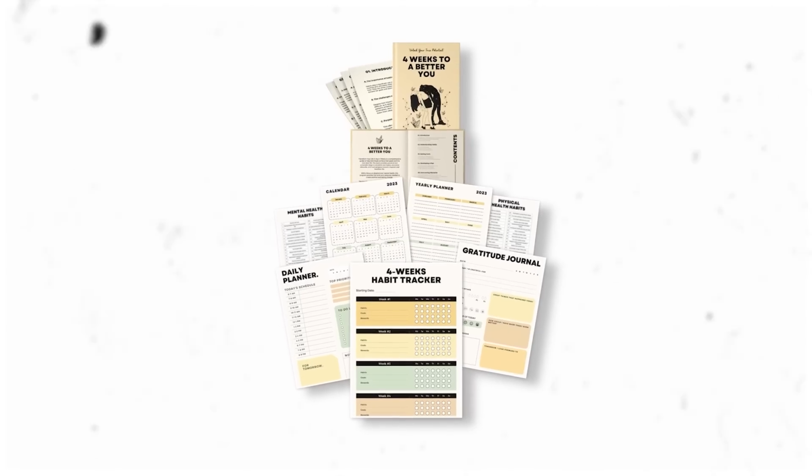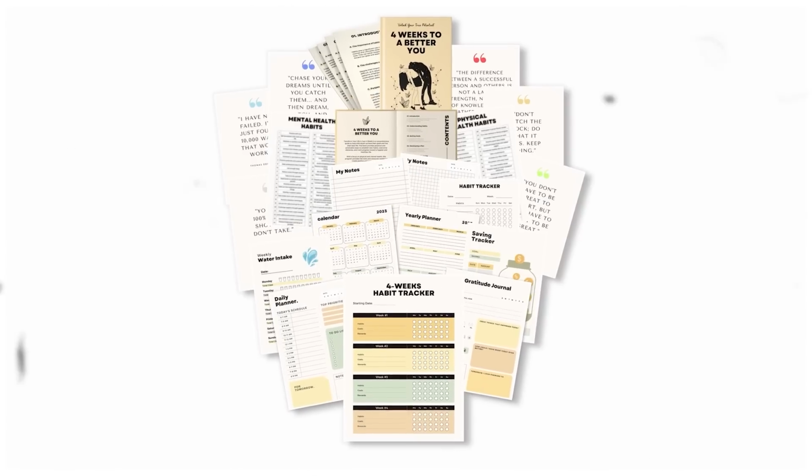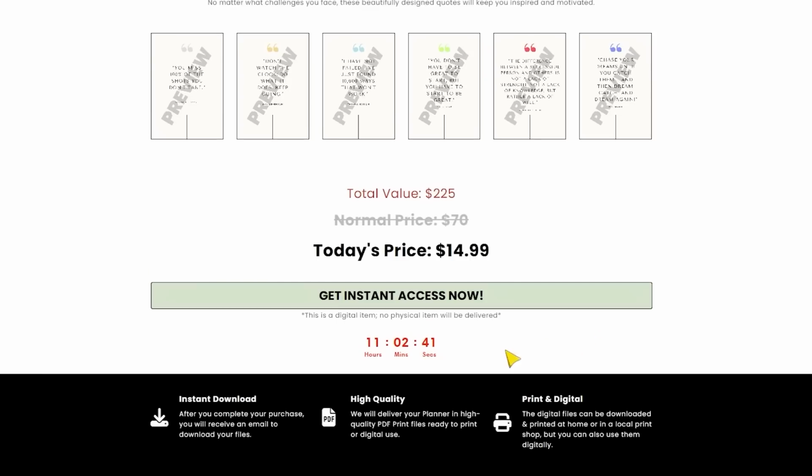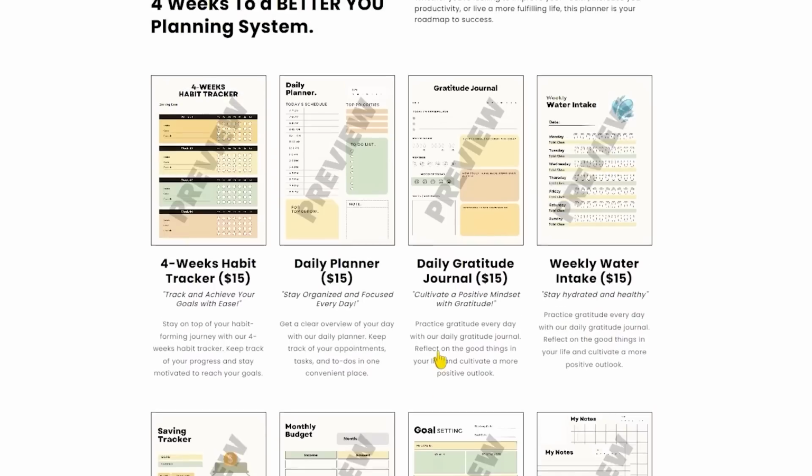So this is how the product image looked before, and this is how it looks now. In terms of the landing page, not much has changed. Everything is pretty much the same. I've just reduced the price, added a countdown timer, and added the new templates we've created.